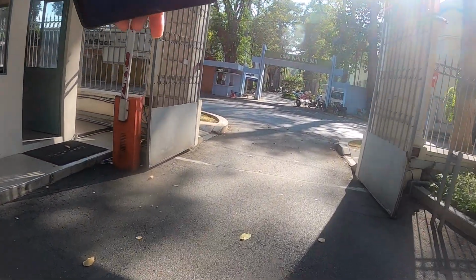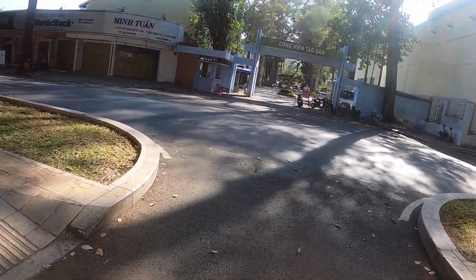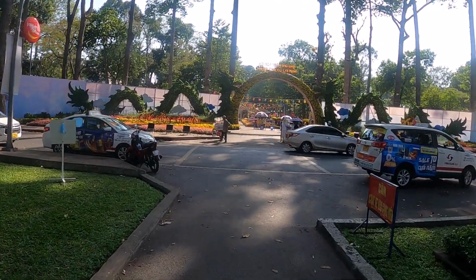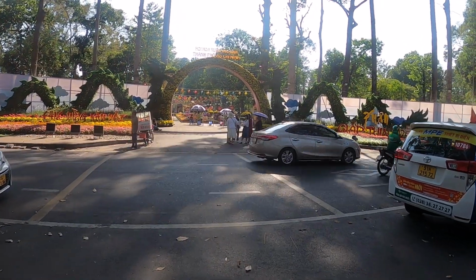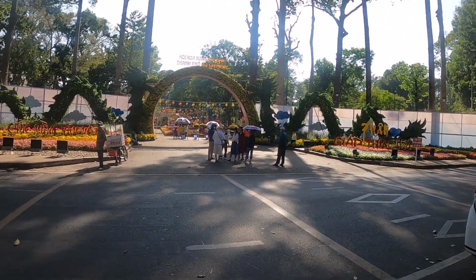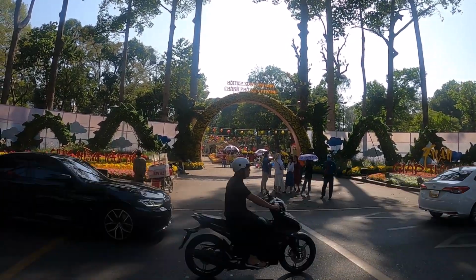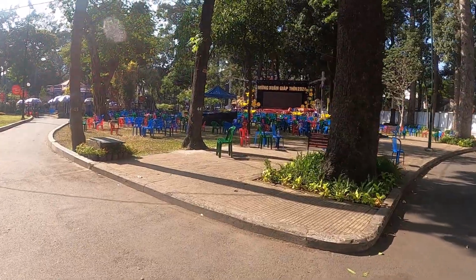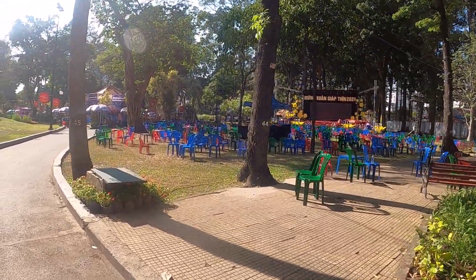Is it park? Yeah, this park, just one. Okay, thank you, my friend. Well, this is the Tao Dan park. And it looks like there's some kind of tet type activities going on here, judging by the two dragons that are at the entrance. Well, I had to pay to get in, which I wasn't expecting. 30,000, bloody hell. And it looks like there's nothing happening. It's probably all happening tonight.